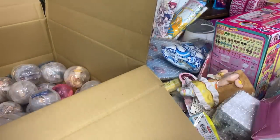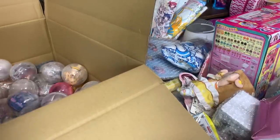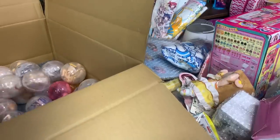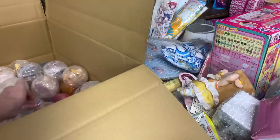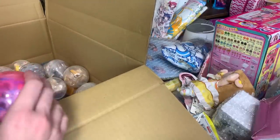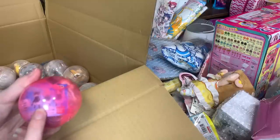And then we have this gaseous situation. What should I do with these? I'm going to keep a lot of them, but should I open them on video? Is it like shorts? I don't know. I'm not making any promises. Is this a shooter? Yo, these are super expensive.